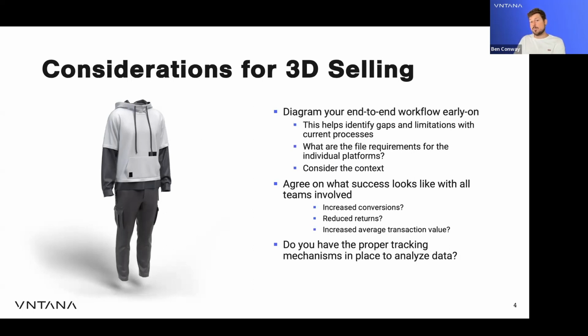And let's try it here, and then we can try it there. So I highly recommend diagramming your end-to-end workflow before you even start looking into selling 3D. That's something we can help you with. That's something other partners like Calypso can help you with, but I think it's immensely important as you're looking to scale up.